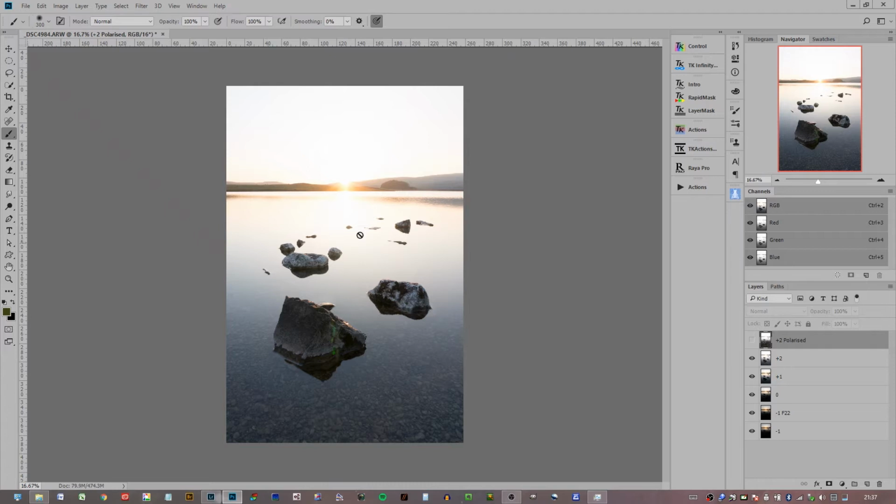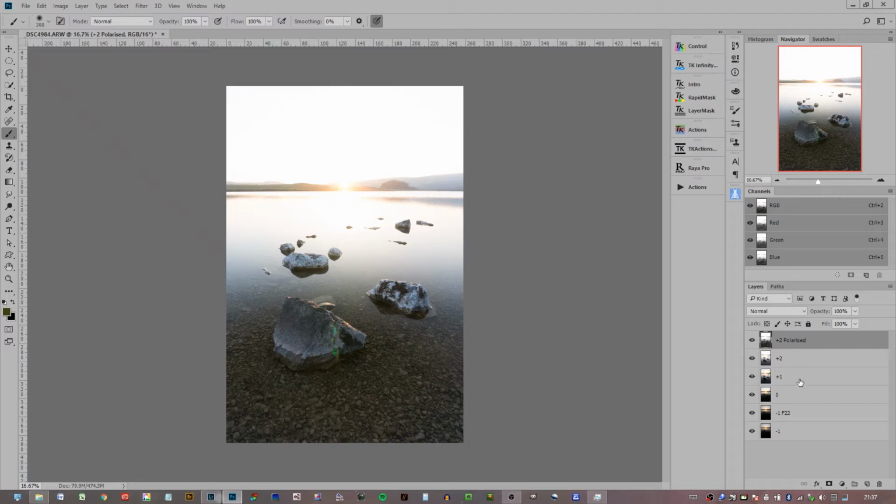So first thing I'm going to do is group my layers into the different exposure values. So the plus two, I'm going to hold down Control, click on both, Control G, group them. I'm going to rename that to plus two. And then the same thing for my bottom minus one exposures. Hold down Control, click on both, Control G.